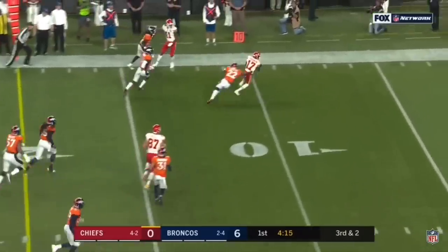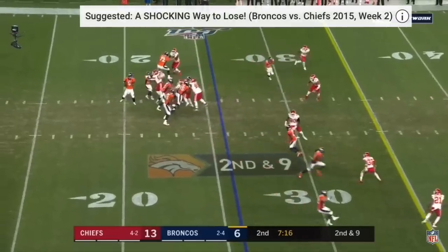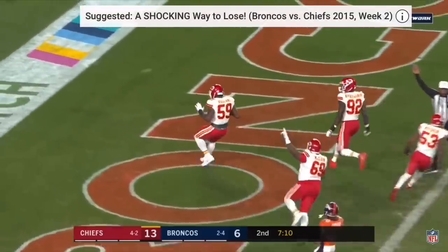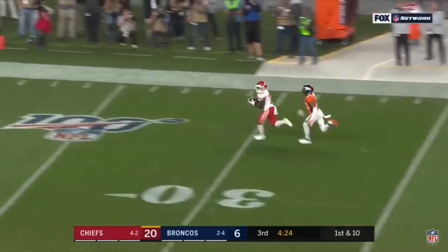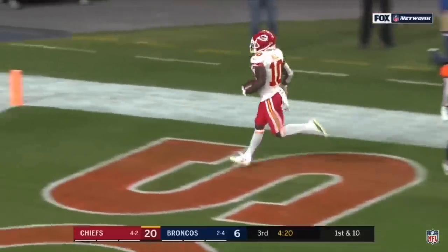Mahomes throws, juggle and a catch for the touchdown. Second down and nine here for the Broncos, down by seven. Ball is out. There for the Chiefs, and Raglan takes it. Caller to force them to drive the football and make plays. Moore steps up, floats it. Hill behind the defense. He is gone.